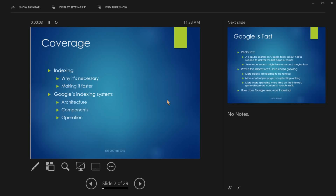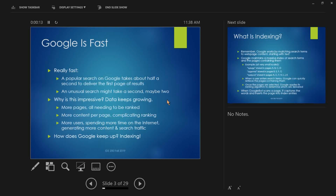All right, so what we'll cover: number one, indexing, why it's necessary; number two, how Google makes it faster; and then some details about Google's actual indexing system. So, number one, Google is fast. It's really fast. We've done some demos in class, and the search results typically take around 0.4 to 0.8 seconds.